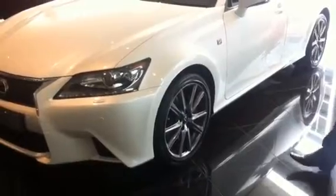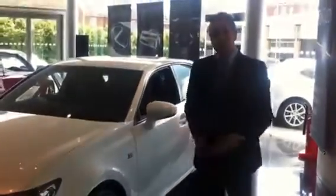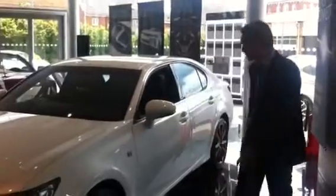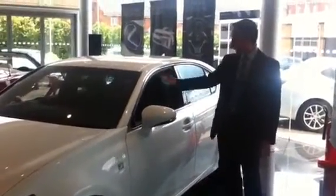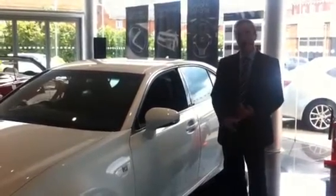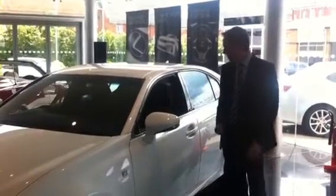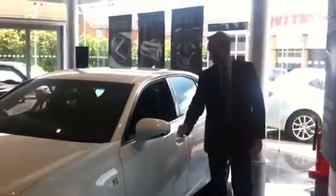The suspension has been completely reworked on the cars as well. We now have multi-link, we've got shorter drop-offs, and a 14% stiffer chassis, giving the car a much more dynamic handling. Standard on the cars as well is a coating on the front side windows, which is actually a silica titanium coating, which means the water beads up and just rolls off the glass, giving much improved visibility and therefore making life a lot safer if it's raining.